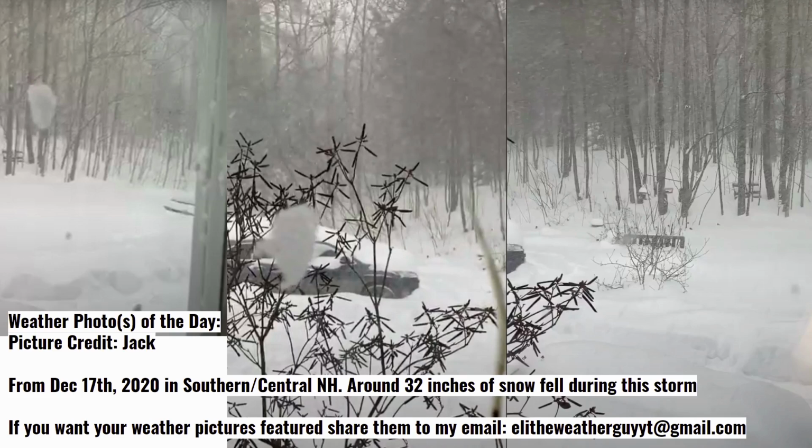So definitely that would be something that you need to use the snowblower for, unless you were going to spend like 6 hours shoveling that snow. Snowblower would definitely be the best way to go with that type of system. And I think somebody already shoveled away some of it, but it actually accumulated more, because you can see a little tunnel which was dug through here. So maybe they dug a little pathway right there, but it got covered up again with another 12 inches of snowfall. So really cool video and photos sent in here by Jack from southern or central New Hampshire.